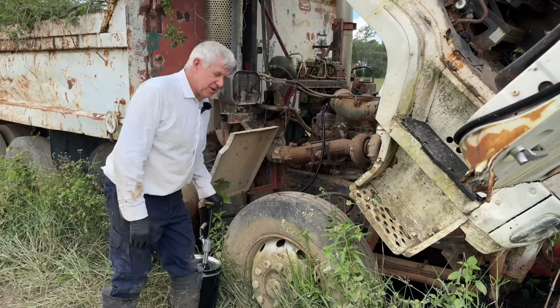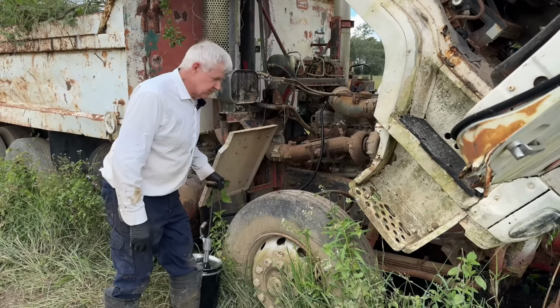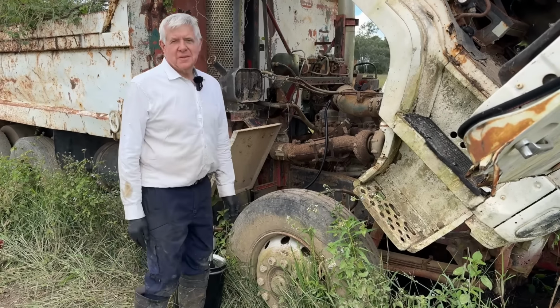He was an elderly gent. He'd probably put up with older gear most of his life, and I think he probably thought, well, I'll just go for a newer truck now I've got the money before I fully retire.